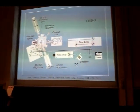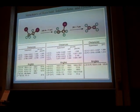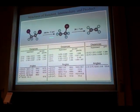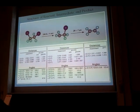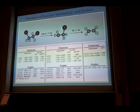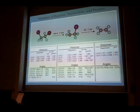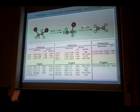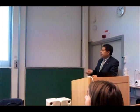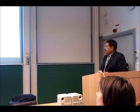But nevertheless, we did this and we succeeded in trapping the structure for the first time of a chemical reaction going from ethane type molecules into ethylene type molecules. And for the first time, we can measure bond distances during the transition state of these chemical reactions. Before, we could measure the time, but we didn't know anything about this arrangement in space. And this, of course, was extended to many other types of chemical reactions.